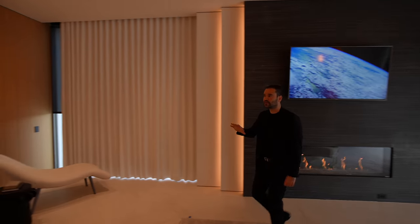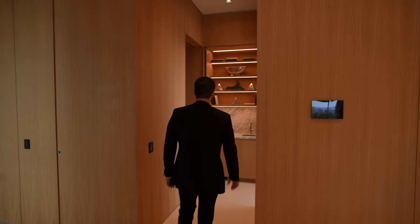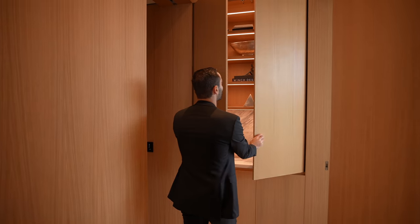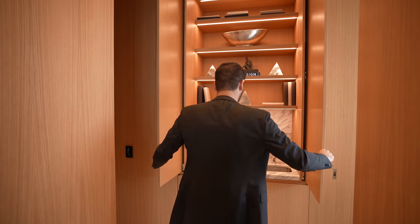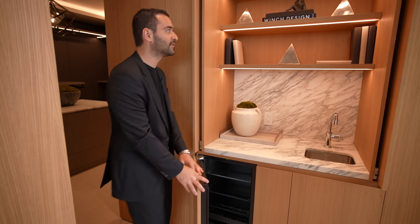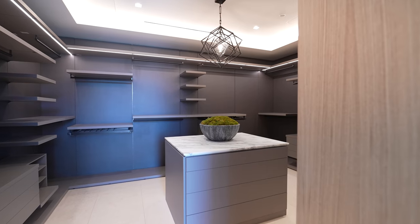And as we continue, white oak paneling continues. And right here, we actually left it open. I wanted to leave it closed for you guys. We have a wet bar, but you can seal it off just like this if you would like to. If not, you leave it open. It has marble countertops, small fridge, and a sink setup. Now, we have another pocket door right here. Sealing off the closet. It's a very spacious room.